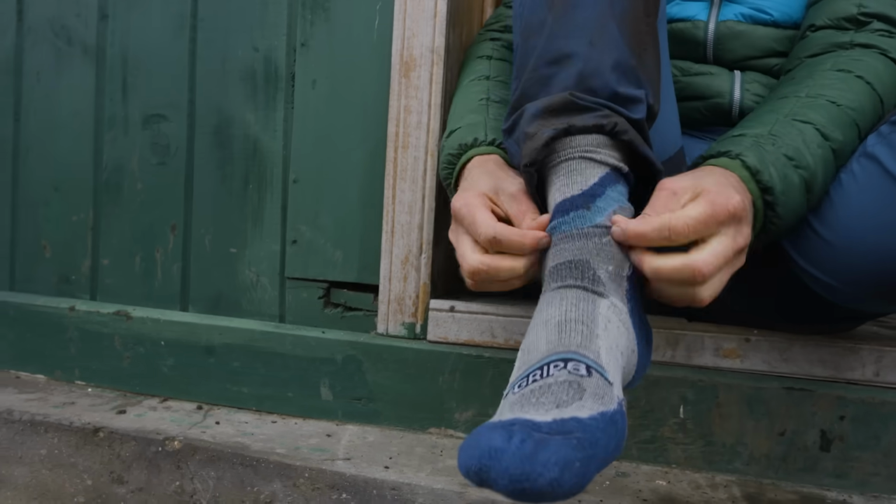So a good pair of synthetic or wool hiking socks is, to me, a must-have, and these are some of my favorites I've ever used. So at $19, it's a great deal. Check out Grip 6 and get yourself a great pair of socks.